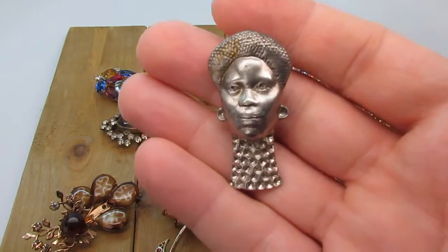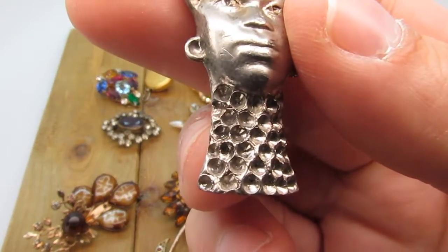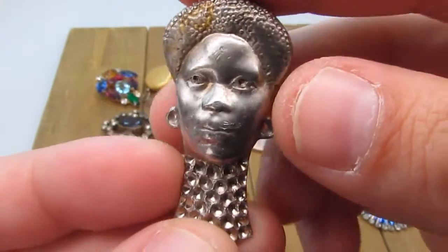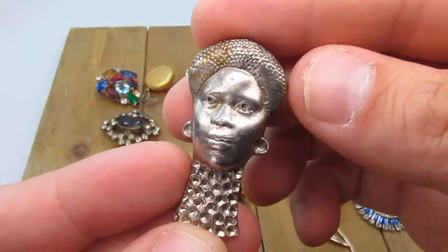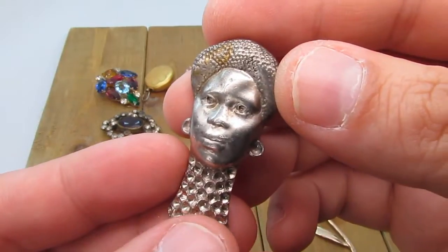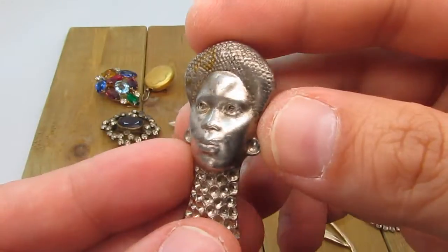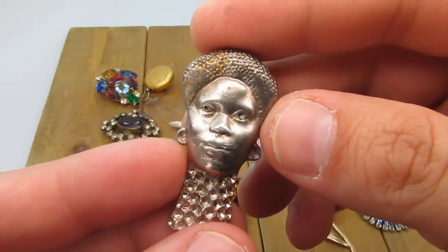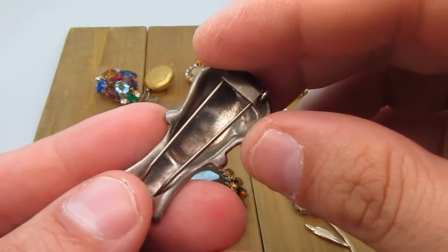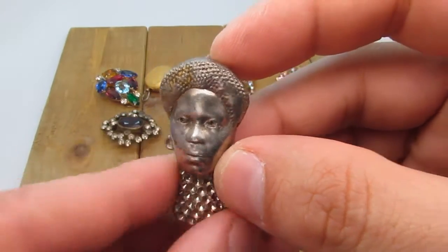This is really nice. Now it's missing, if you take a look, you see the settings there for where the stones used to be. All the stones are gone. So this is actually a fantastic opportunity for a crafter out there to create their own design, their color schematic on an African piece here. Now, I'm not saying this is actually from Africa. What I'm saying is that the figure here of the person, she definitely looks African.